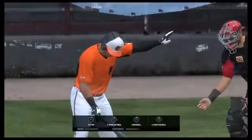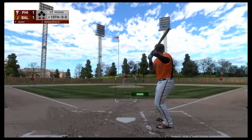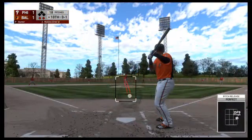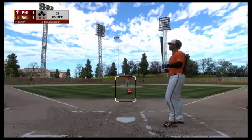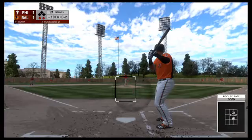Now at the plate, Cedric Mullins. Looking to change his fortunes here. 0 for 4 with 2 strikeouts so far in the game. And he gets ahead here with the fastball, strike 1. 0-2 now as a curveball drops in there for a strike. Not looking good after being down 0-2.